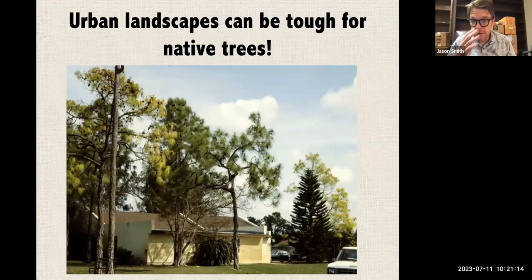Urban landscapes can be very tough for native trees in particular. When you want to site some of these underutilized species that we'll talk about, you have to really think about the fact that these urban situations are particularly difficult, because in many cases we're utilizing irrigation water that has high pH that will strip the nutrients out of the water.